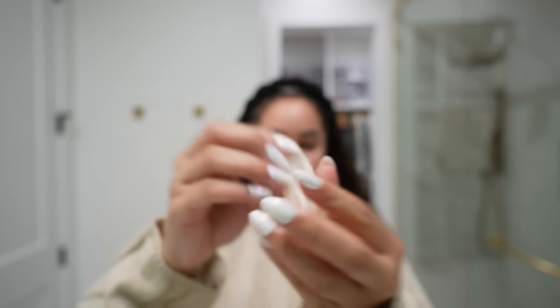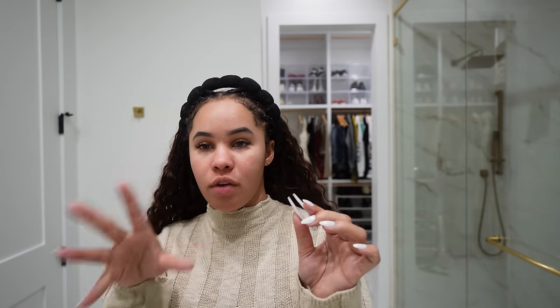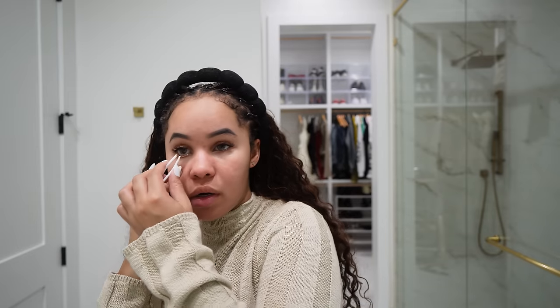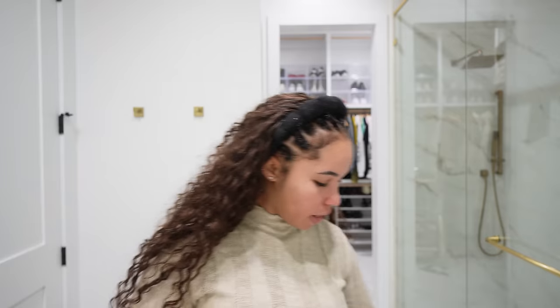I know y'all saw in the beginning of the video, I'm actually gonna change out the color. So I'm about to take these contacts out until I finish getting ready, and then I'll put the ones I wanna wear back in. Let's do a little skin prep.